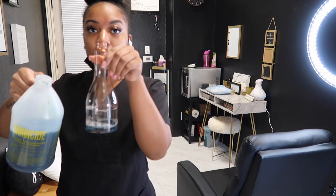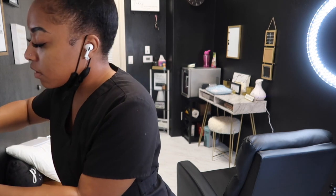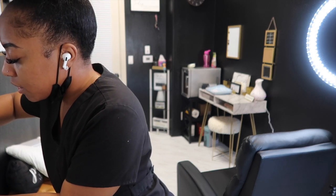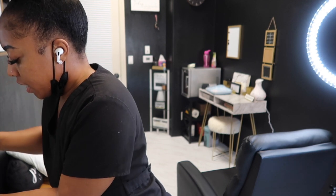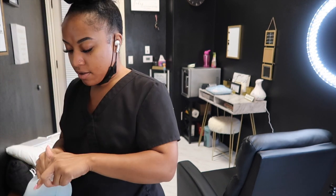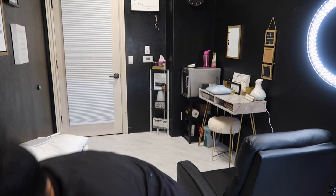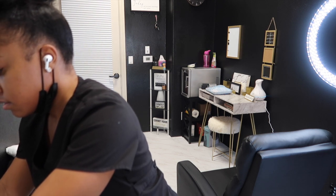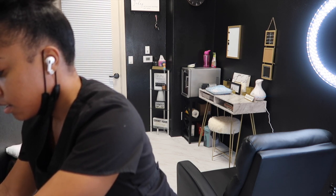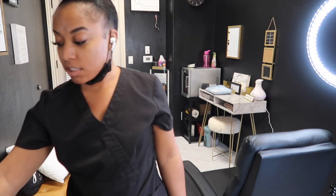But I normally use Barbicide to clean my chair down and stuff. You can also use some Lysol spray to spray the room and stuff like that. I forgot I need to get me some more Lysol spray, but for now we're gonna use Barbicide. Barbicide is good for that. So I use this to clean, because Barbicide cleans all germs, viruses, all of that stuff.